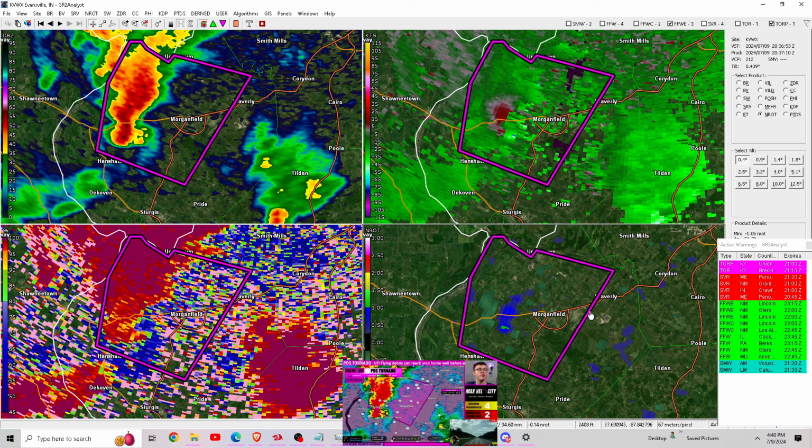And this right here is your debris signature. I'll have another radar scan in a second. It might not look like a classic looking supercell, but we saw storms just like this yesterday producing tornadoes. So this is not out of the ordinary.